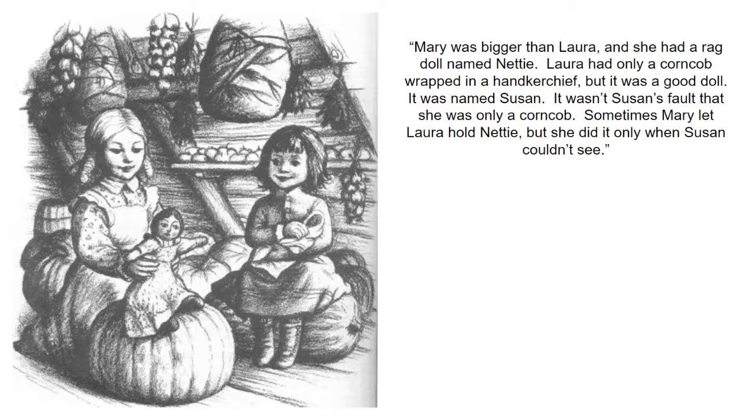Boys and girls, did you notice how Laura was happy with what she had? And it didn't bother her to have a little corn cob as her doll? What was more important to Laura was that she and her sister were together and playing happily.